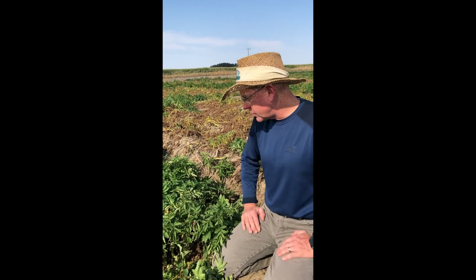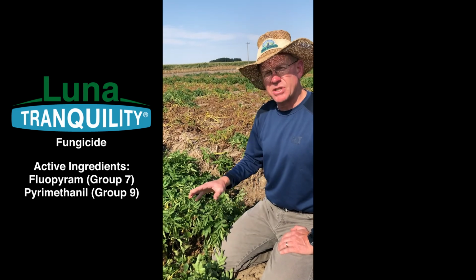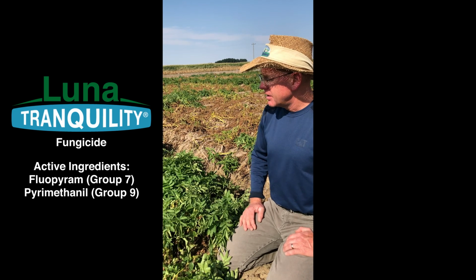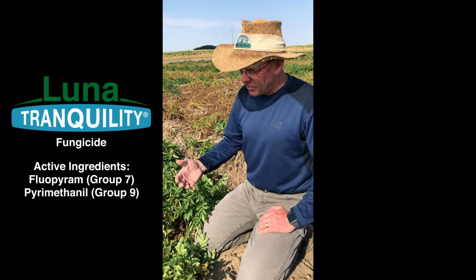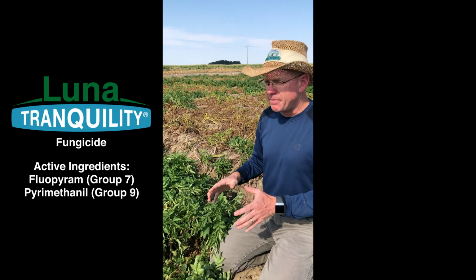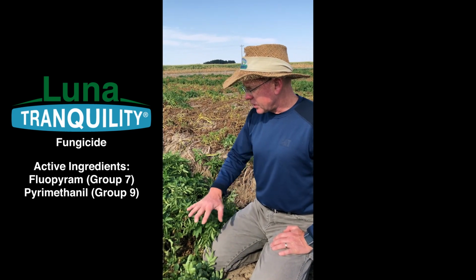And one strength that Luna Tranquility has had, the fluopyram, is that it didn't show that cross resistance that we had to boscalid. And so it has been the product of choice that we've used for a long time. We've started to detect some resistance to it. We've really promoted resistance management, and I think growers are doing a better job. And that's key. We don't ever want to have one active ingredient going out.